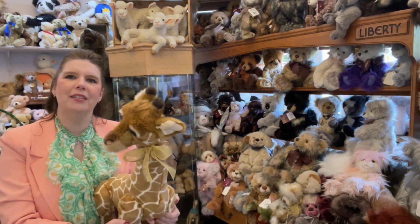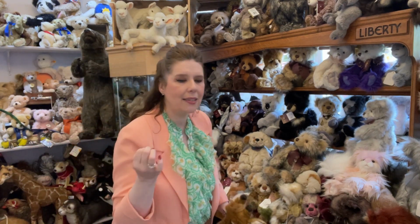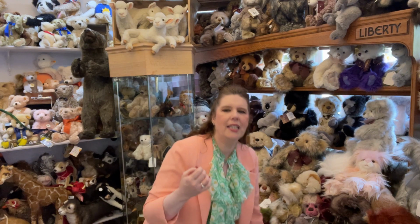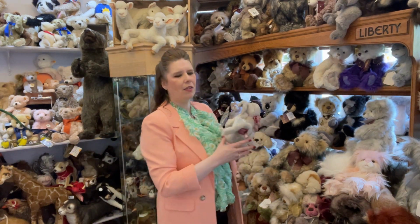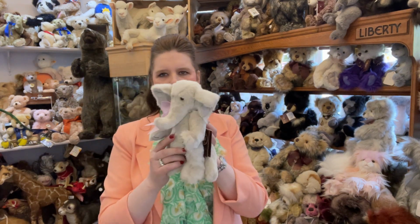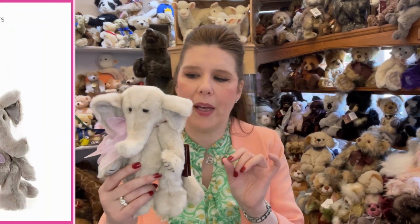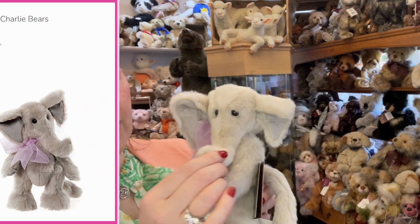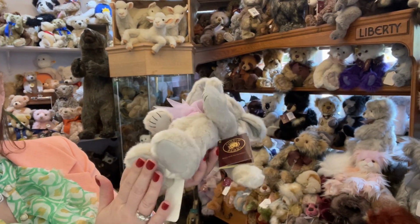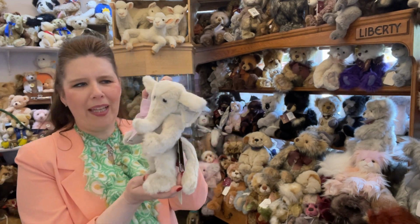Now moving on from Mimosa to something a little bit smaller but immensely cute are the little elephants. I really love the elephants, and this one has just come back through. Oh my gosh, how cute is that? That is Kindred, and that's coming in at £40. I think that's an absolute steal. Fully poseable, very, very sweet. Freestanding pads there, so really ideal just to sneak in on the shelf and pop in with your collection.